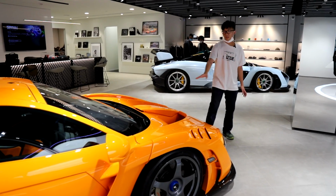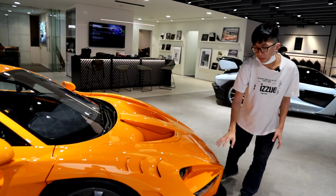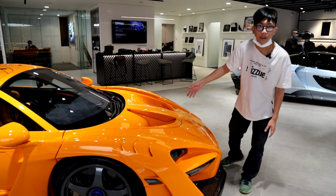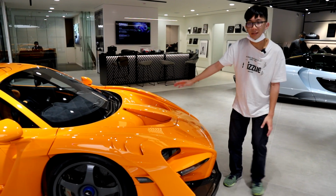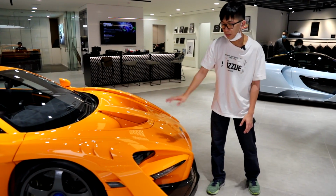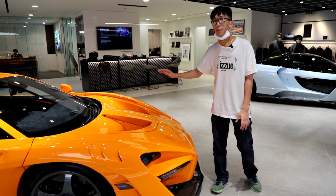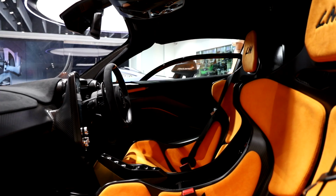Now coming to the front of this car, this part and the headlights are normally in either satin or gloss carbon fiber. But on this car, because they wanted to make it look like the original F1 LM, this part and the headlights were both painted in the Papyrus Spark, just like the paint color on this car.